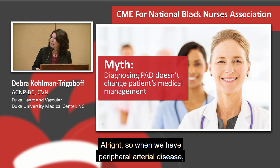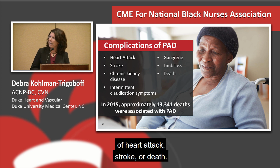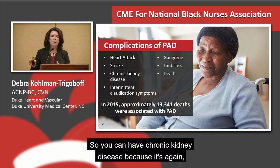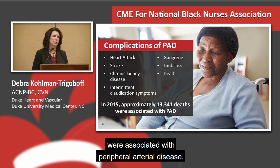All right, so when we have peripheral arterial disease, then you have a 3 to 4 times greater risk of heart attack, stroke, or death. So that's why this is significant. So you can have chronic kidney disease because it's, again, a systemic process, gangrene, limb loss, and death. And then approximately in 2015, 13,000 deaths were associated with peripheral arterial disease.